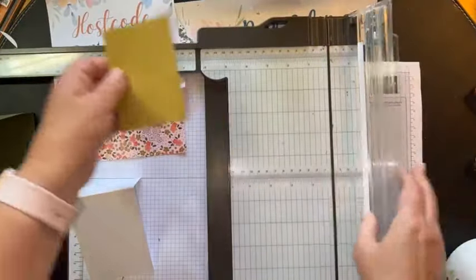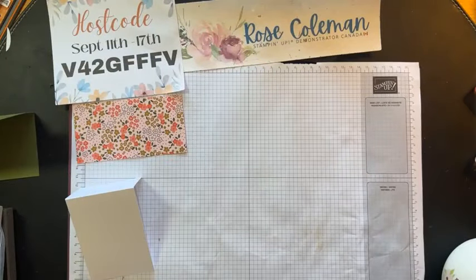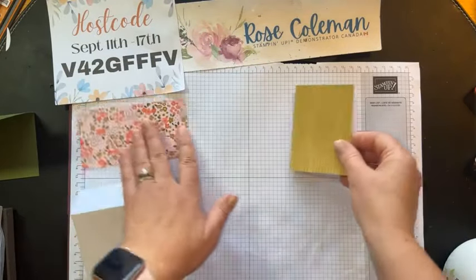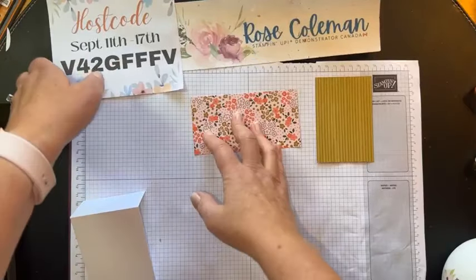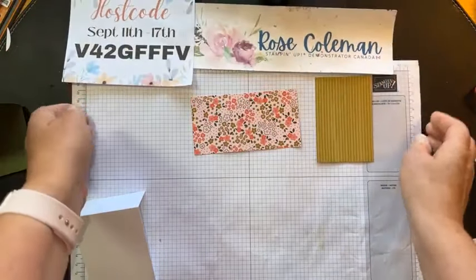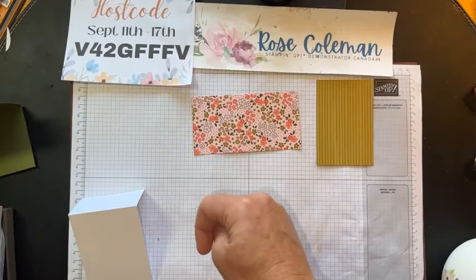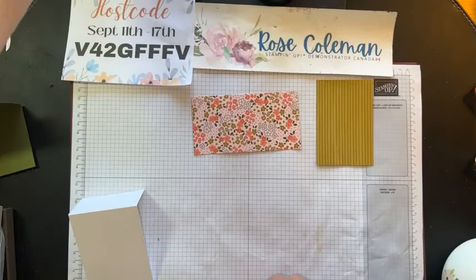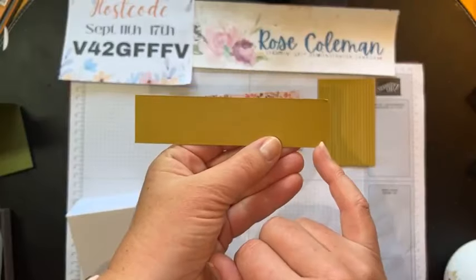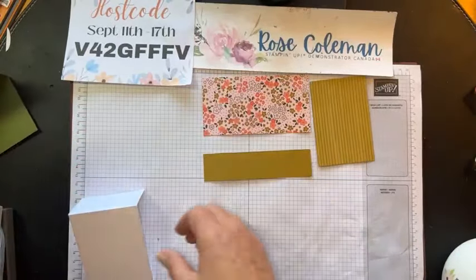Now this is what we need. So let me just get my trimmer out of the way. And you can see, here's my DSP, 2 3/4 by 4, 5 1/4 by 2 3/4. And then what else do we need? We need a piece of cardstock. I have here some wild wheat cardstock. This strip of cardstock here is already cut. It's 1 1/4 by 5 1/4. We're gonna use that today as well. So these are the pieces we need here.